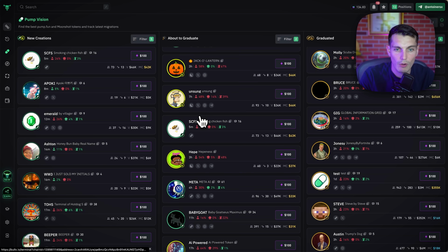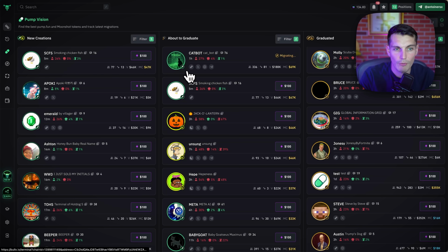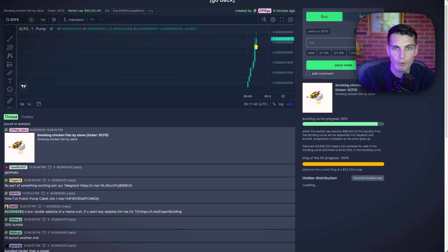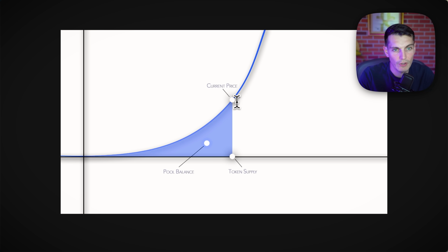Always check as well what's about to graduate. So now he's about to graduate here. And instead of trying to go for a trade, I'd rather wait and see what's going on. Here we do not have many holders. It's a bit annoying. What could be interesting is if we get a massive pullback just before it's about to complete its bonding curve. Because the thing is, with the bonding curve mechanism, towards the end of it, the price is going up drastically and you're not going to get much token supply.